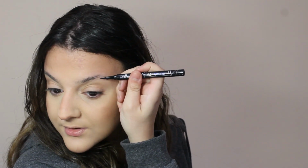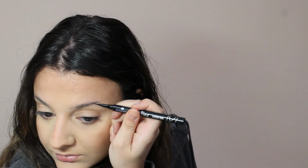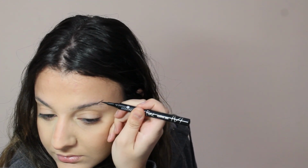So I'm going to start with my eyebrows. I've noticed that a lot of them have their eyebrows really pointed upwards and a bit dark, some of them. So I'm just gonna try and do that. Basically, I'm going to try and create another tail for my eyebrows. It does look a little bit intense right now, but I'm going to be fixing it during the process.